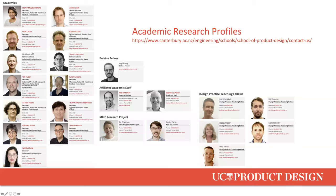So these are the academic staff. The ones on the left-hand side are our permanent continuing academic staff. They represent all three of the degree majors in terms of their background expertise, and they come from all around the world. So we have people here representing Sri Lanka, New Zealand, Scotland, the Netherlands, the UK, Italy, Germany, the US, Iran, Thailand, and China.